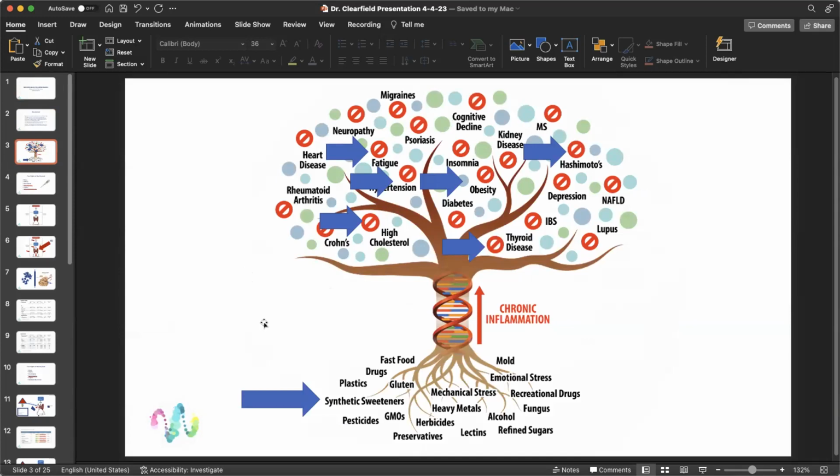All right, this is a root and fruit graphic. This is how we explain functional medicine to patients. If you don't have this graphic, all you have to do is email Kim at biogenetics.com and she'll send it to you. I show this graphic to every single patient every single time. And I'm going to show you, in the context of what we're working on today, how this comes about.